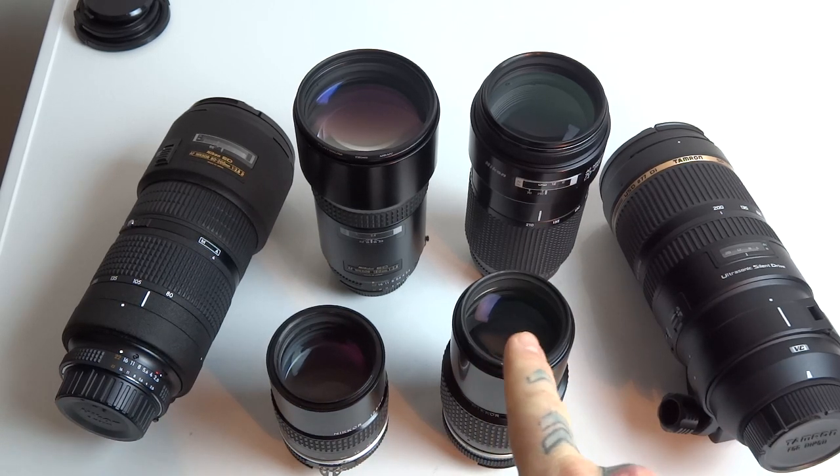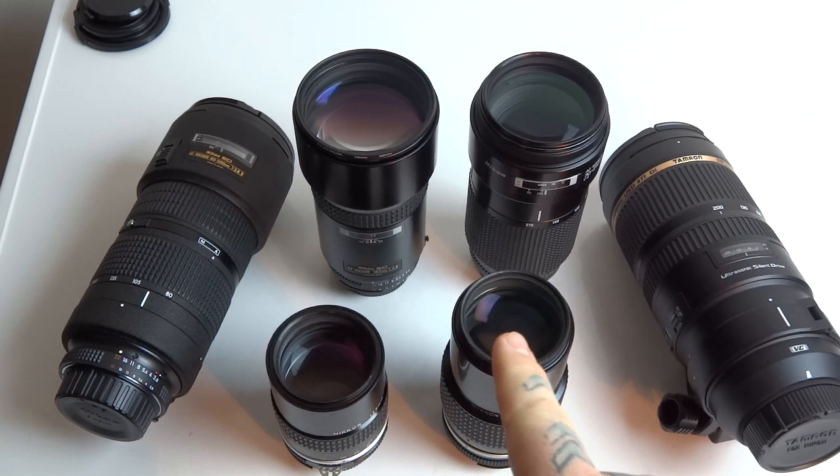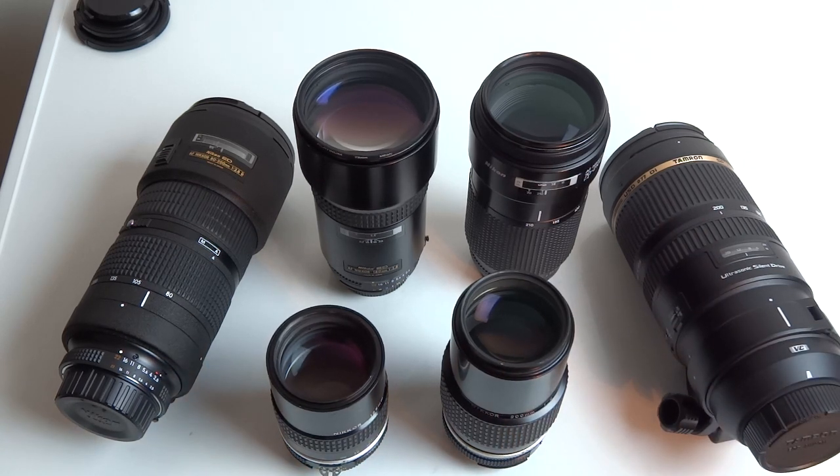I will use this 200 millimeter f/4 and stand on your chest and piss in your skull 200 times before you've taken five decent shots out of either one of these lenses. And why not recommend these?